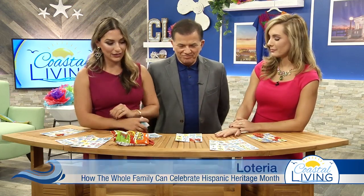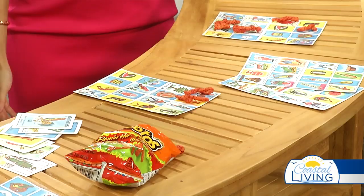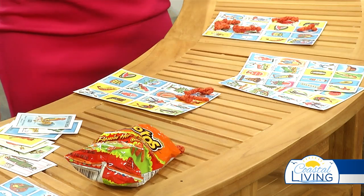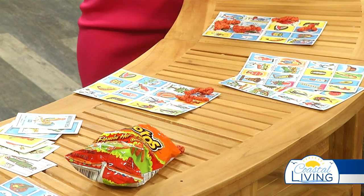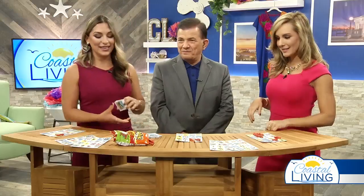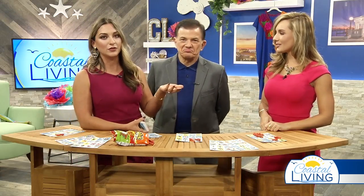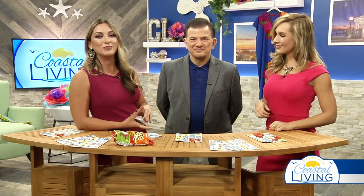Okay, let's see who has the most. Typically in Loteria, you want to get up and down, across, or like bingo, even corners, esquina. We did corners with my grandma too. All right, so Jocelyn has definitely had the most. Jocelyn is our winner today. I got 2, you got 1, but you were busy working. Guys, if you have a chance, you can grab these sometimes at a corner store, or definitely at the Trade Center, and a few other places in Corpus. We're all celebrating Hispanic Heritage Month, so grab a card game of Loteria and play with your family.